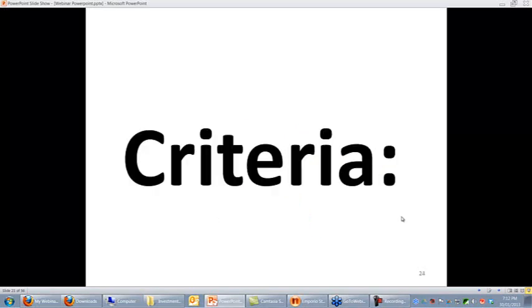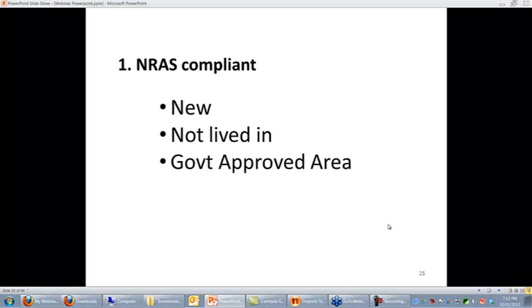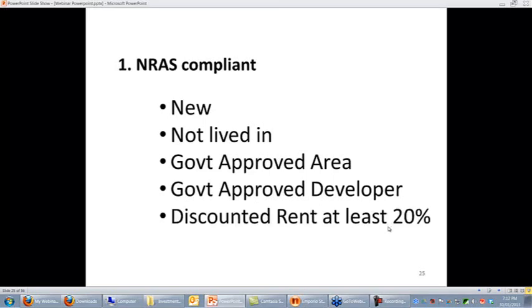Firstly, it goes without saying that the property needs to be NRAS compliant as though it was a single NRAS property. So this means a number of things. It means that the property needs to be new. It means that the property needs to be not lived in previously. It means it needs to be in an area that the government has determined there is a need. And it needs to be from a developer who has been approved to create a certain number of new dwellings for the NRAS market. And the rent needs to be discounted by 20% or 25%.